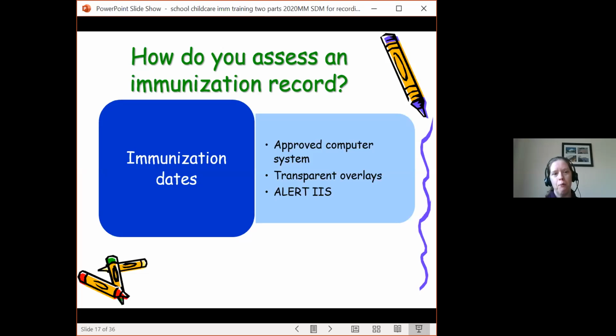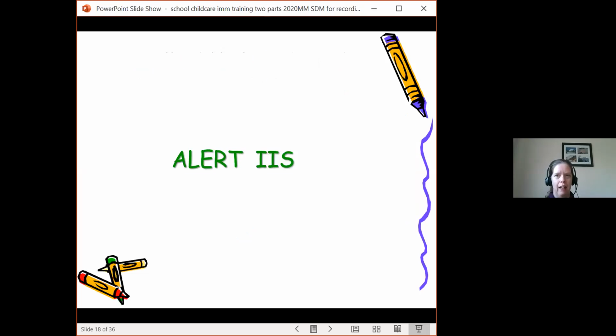The second manner is via transparent overlays. It's an overlay that fits on top of the certificate of immunization status form that can show what a child is due for. If you're interested in this, please contact your local health department. And the third is via the Alert Immunization Information System, Alert IIS. And with that, Mallory is going to show you how to use the Alert system.